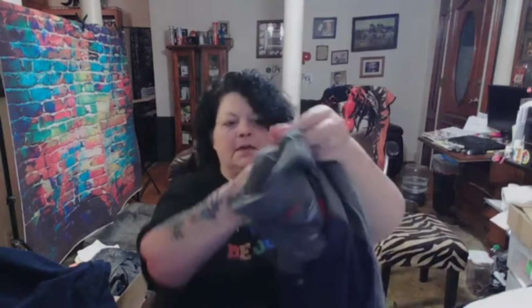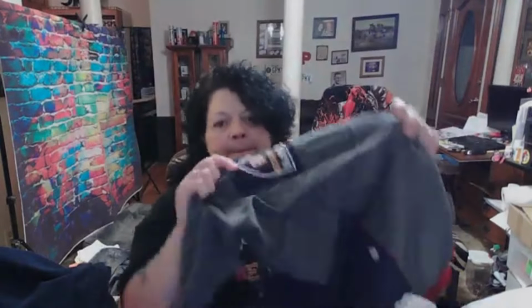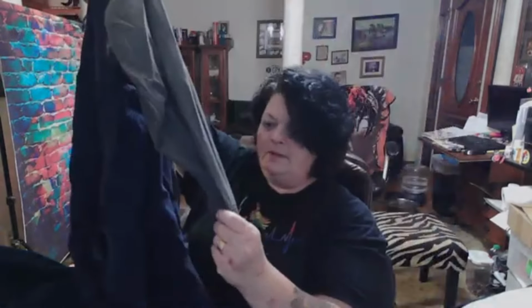Okay, this is Chaps. Oh, it's a Ralph Lauren. Look at this. Look at this shirt, you guys. Oh. It's got a sleeve hit. Look at that. Oh. If I can get it in the camera. There. There you are. That's a really cool shirt. I love that. I really like that. I love those colors. That's a really cool shirt.